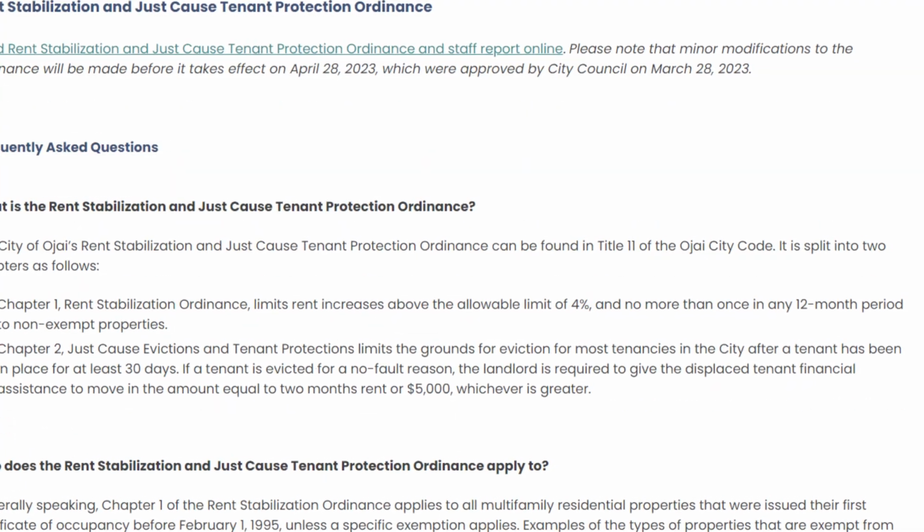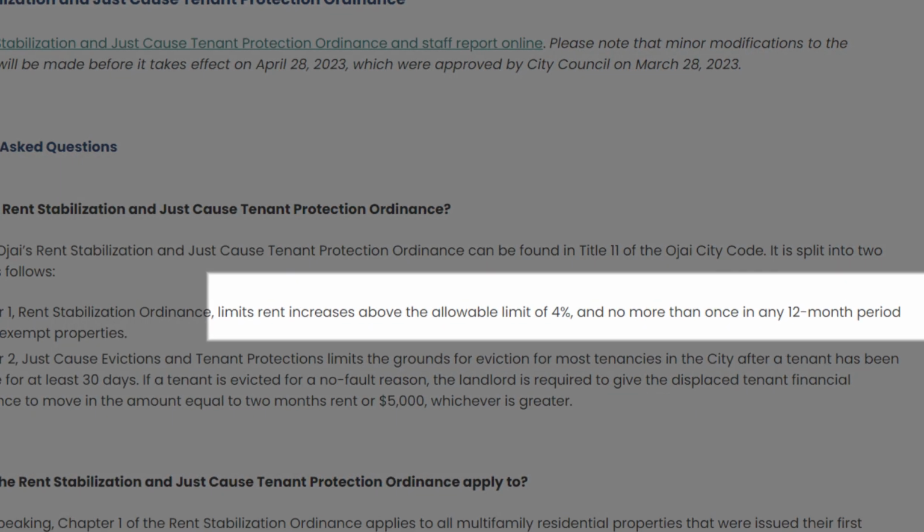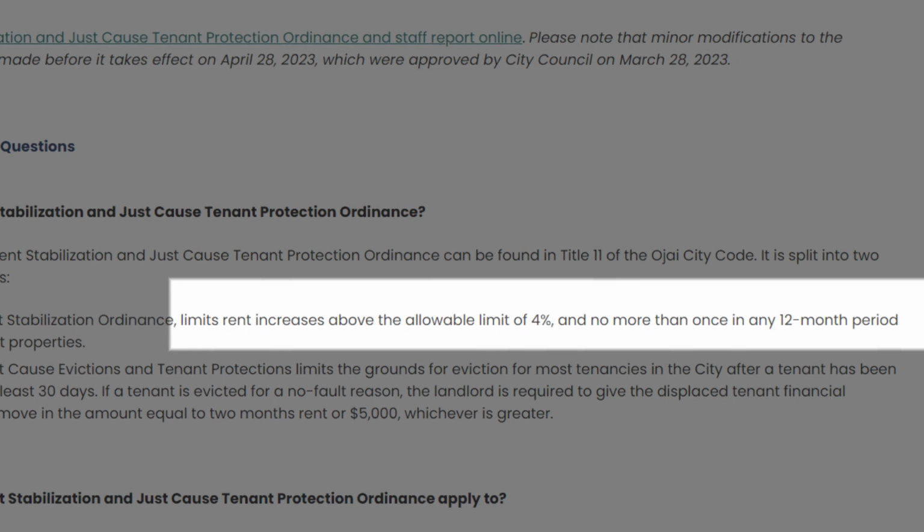And then rent control in other cities, I understand certain other cities obviously have even more stringent controls. What are those cities and requirements? Currently right now, the City of Oxnard and the City of Ojai are at a 4% max. And again, they follow the same protocol of once a year and in writing.